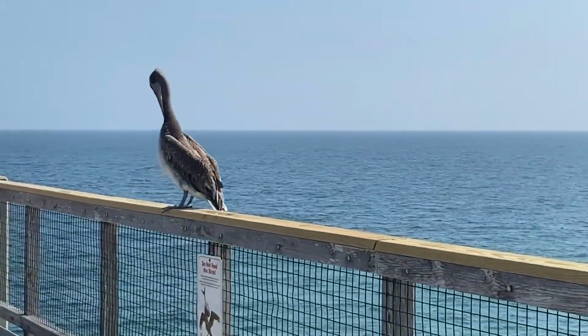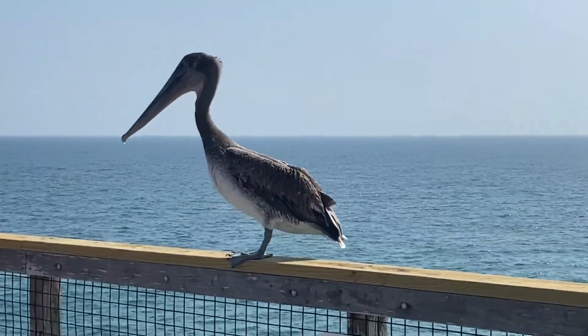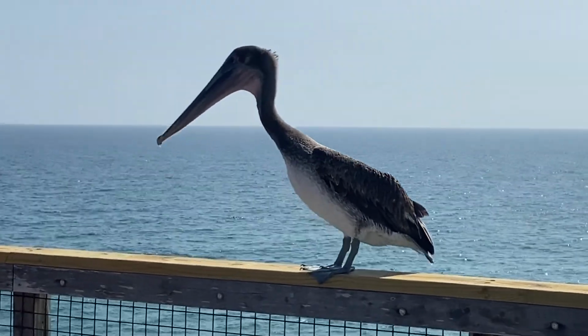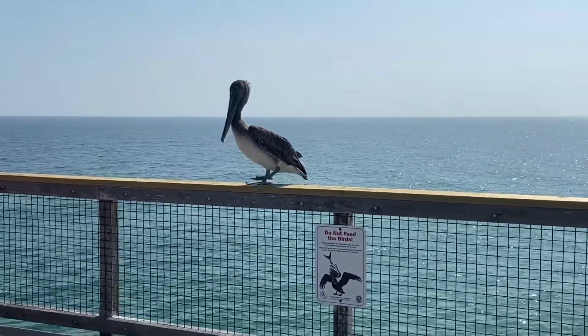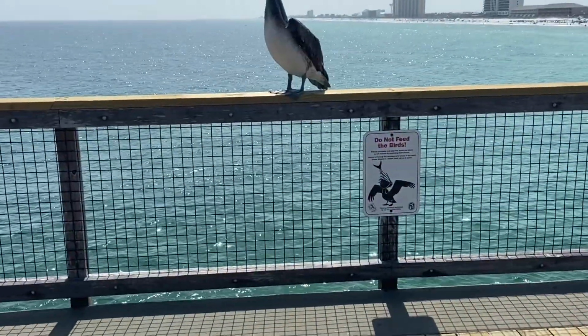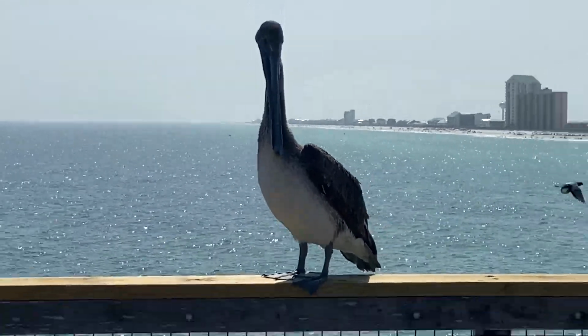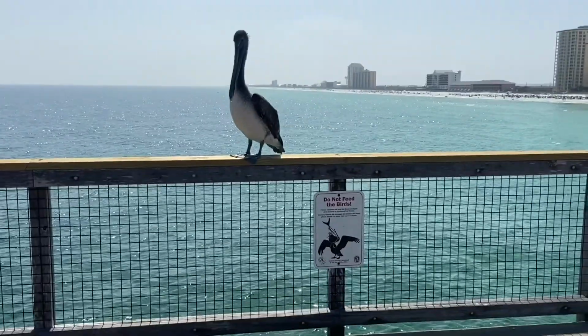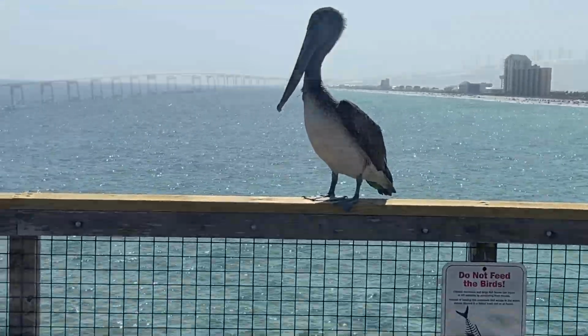So here we have a brown pelican hanging out at the pier. This is one of our largest bird species and most common pelicans found in our area. These guys are oftentimes seen hanging out at piers in hopes of getting an easy meal, but we have do not feed bird signs all around to help discourage fishermen from feeding these guys, so that they don't get encouraged to hang out in these areas, and that can prevent them from getting caught up in our fishing lines.